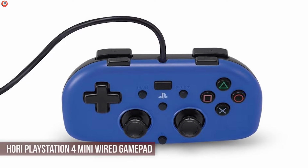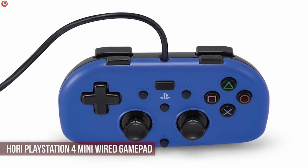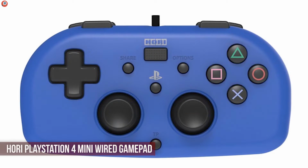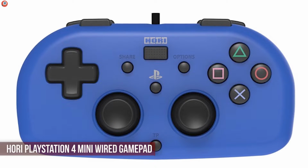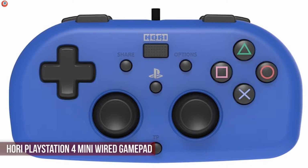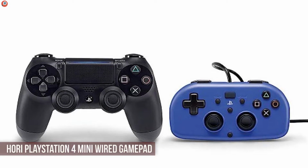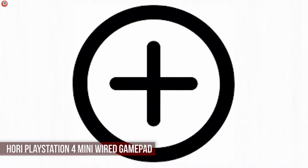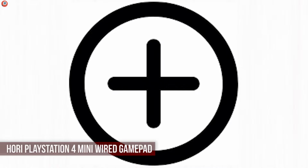Next up, we have the Hori PlayStation 4 mini wired gamepad. This one follows a different design philosophy. Instead of trying to pack as many new features as they could into the controller, the folk at Hori opted to make a different kind of product. One that's much smaller and more affordable, but still very reliable. Not to mention that the nostalgia-provoking design is always a plus.